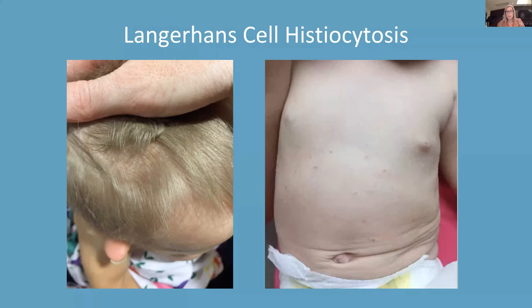Similar lesions in the diaper area, as well as the scalp and other areas that might be behind the ears or on the trunk, should not be seen with candidal diaper dermatitis. Now you could have seb derm and a candidal diaper derm, but not with petechiae and hemorrhage. And the anemia, as well as the blood in the stool, is a red flag.